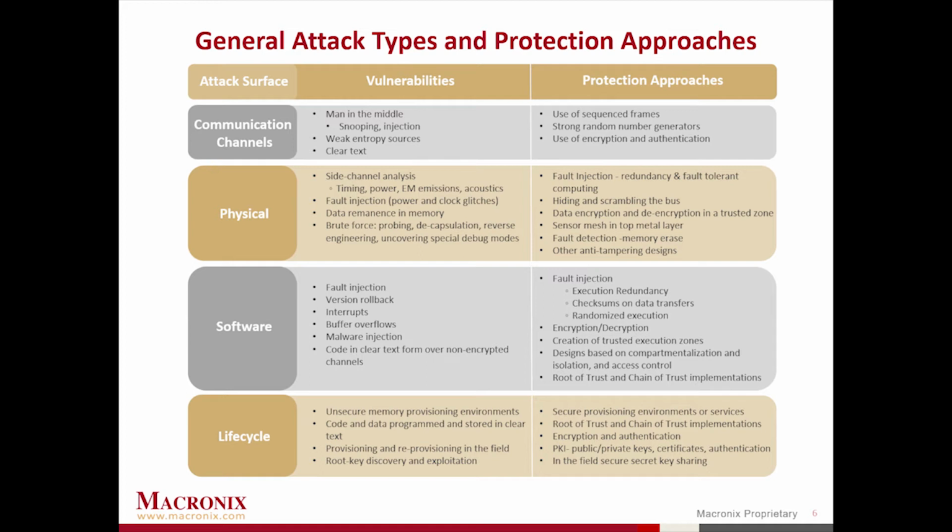Then there are physical attacks, and some of the more common ones are side channel analysis. Basically studying the physical emissions of the design or timing, and trying to learn more about the system, or inserting faults on the clock or the power lines to glitch it and see how it behaves, or turning the device off and looking at data that's left in memory, or brute force, just probing or decapsulating, or trying to uncover special debug modes to learn more about it.